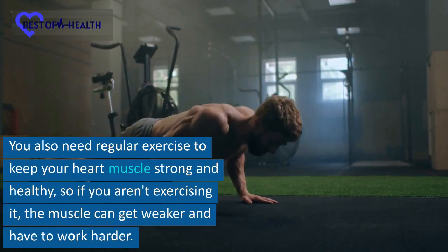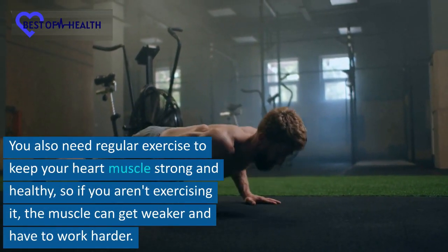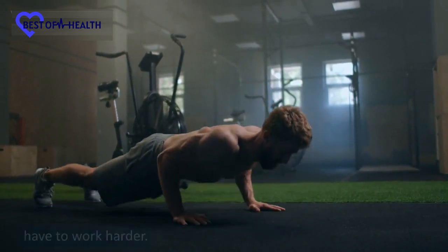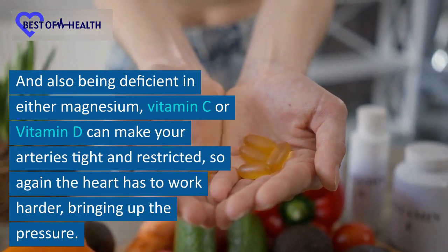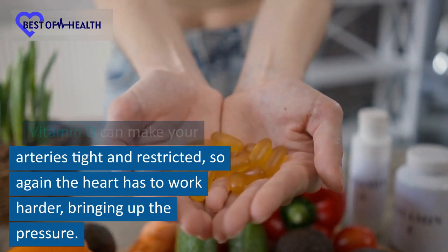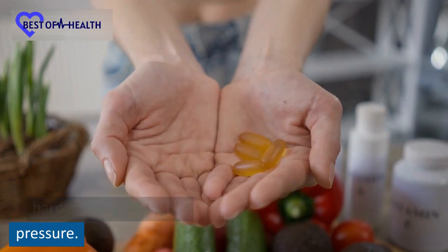You also need regular exercise to keep your heart muscle strong and healthy, so if you aren't exercising it, the muscle can get weaker and have to work harder. And also, being deficient in either magnesium, vitamin C, or vitamin D can make your arteries tight and restricted. So again, the heart has to work harder, bringing up the pressure.